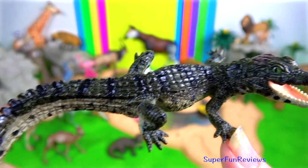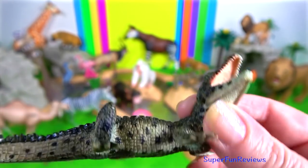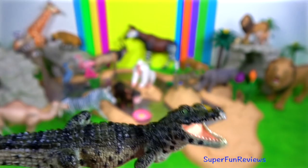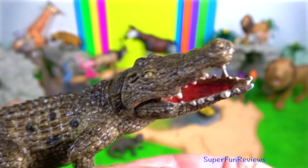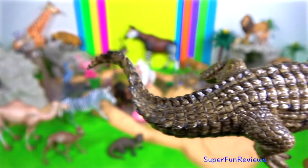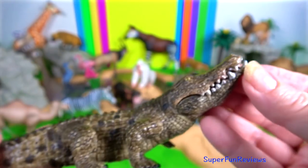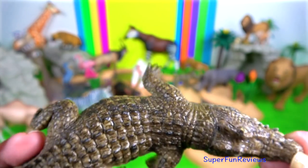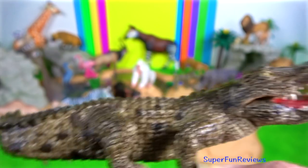A baby crocodile. I love that green eye. The baby crocodiles, as soon as they hatch, are able to fend for themselves and look for food. An adult crocodile. Have a look at those jaws. They like to take their prey by surprise. They lie quietly in the water with just their nostrils out. They will quickly grasp the prey and bring it down into the water and roll it over and over until it drowns.